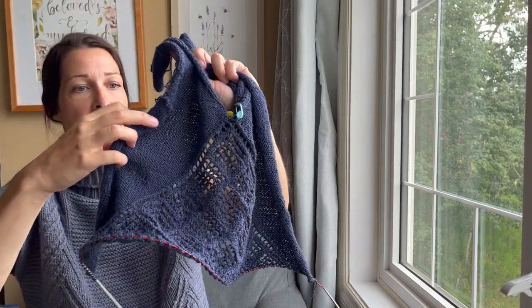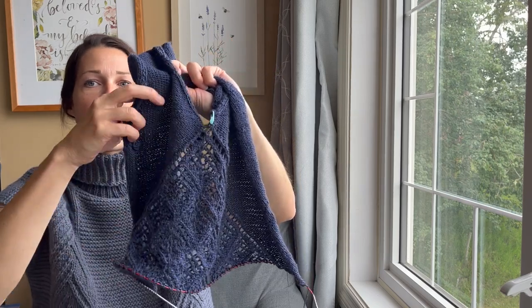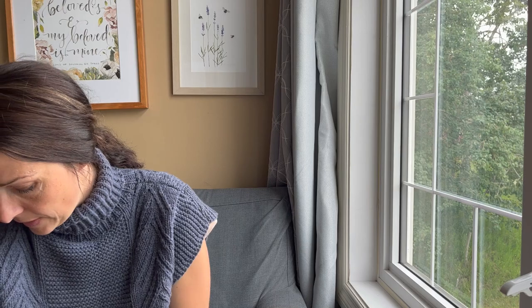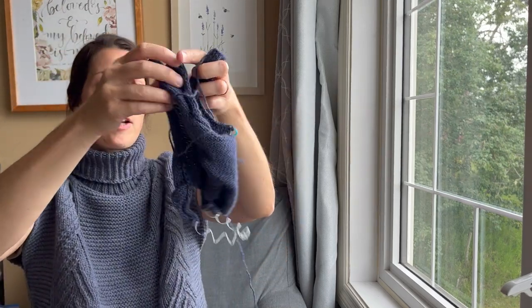So now I've ripped back the part that I had done in the round. I had done this whole section in the round, then I ripped it back, and now I'm doing that section flat. I have also this front piece here.